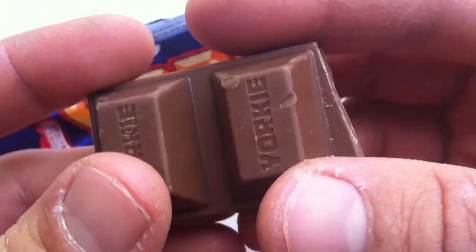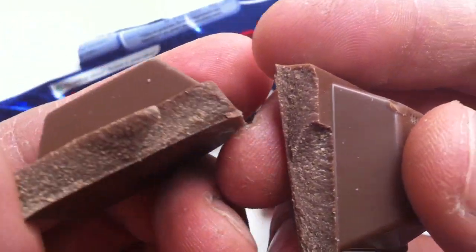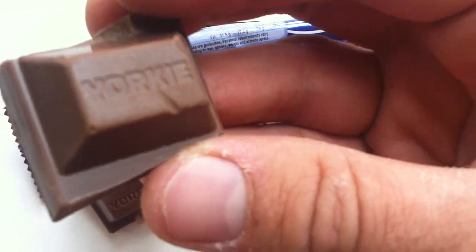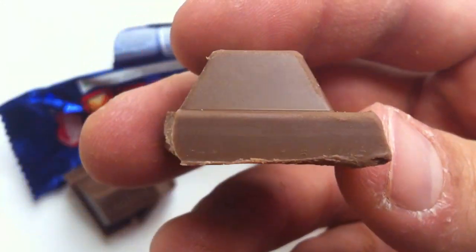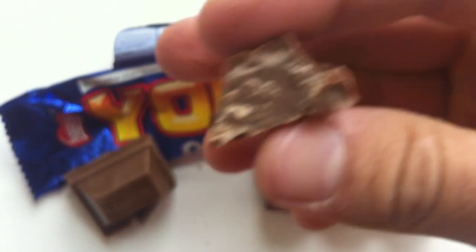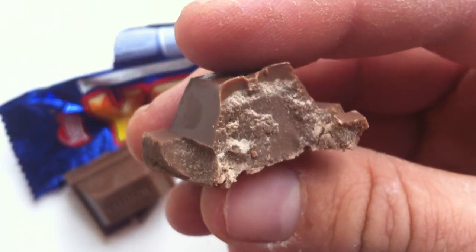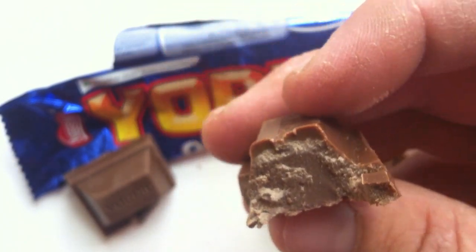Nestle does all right with their chocolate. It's not quite Mars. It's not quite Cadbury, but let's give her a whirl and see how we do with the Yorkie and see if it feels manly. It is certainly chunkier than a Dairy Milk. Yep. That's milk chocolate.